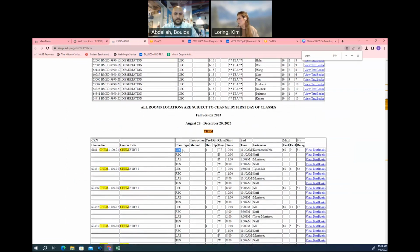In this example, lecture, LEC, is Tuesday and Friday, 10 o'clock. You have a recitation, which is a smaller class breakdown from the lecture, so it allows you to ask more questions if you didn't understand something. That's going to be on Thursdays, 10 o'clock. The lab is on Thursdays, 11 to 1:50, and then you have that test block on Wednesdays, 8 to 8:50.